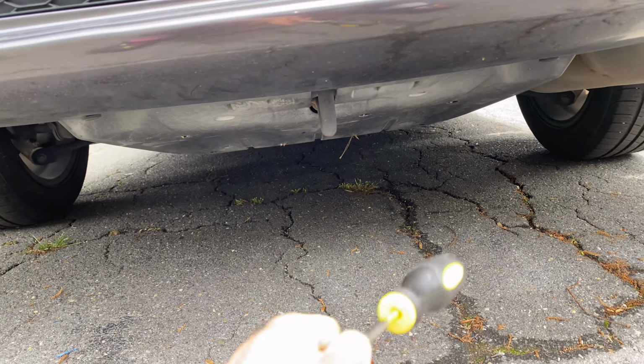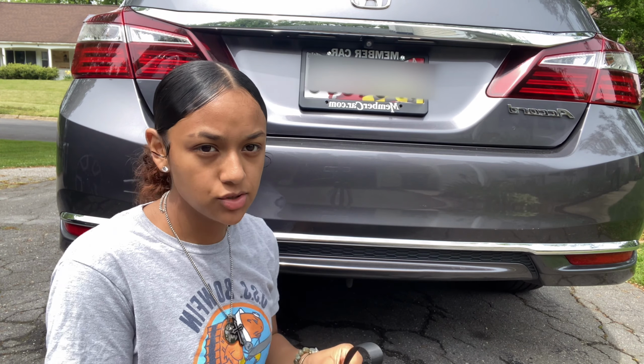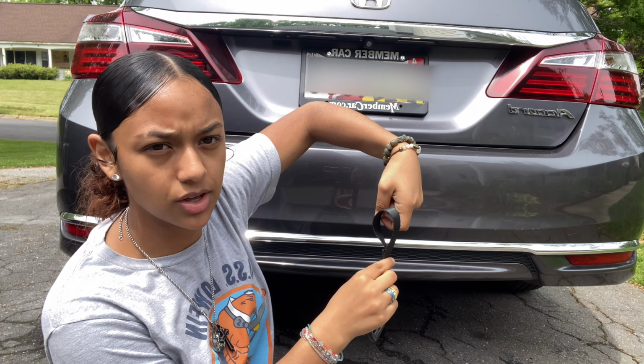Let's go to the back of my car so we can install these. This is my first little car mod, you feel me? All right, let's go. Okay, we're under my car now, and this little hook thing that you see right here, that's where I'm gonna put the heart. As I'm realizing, the hook, as you see, it's like this. So I have to hook it onto it like this.